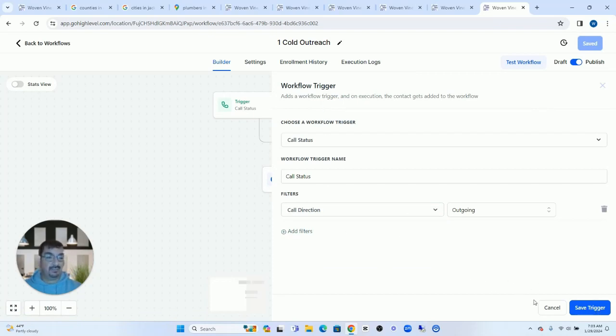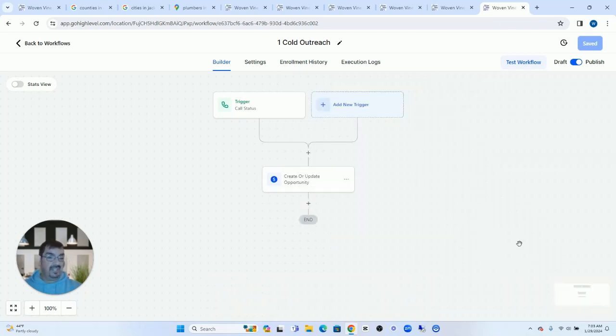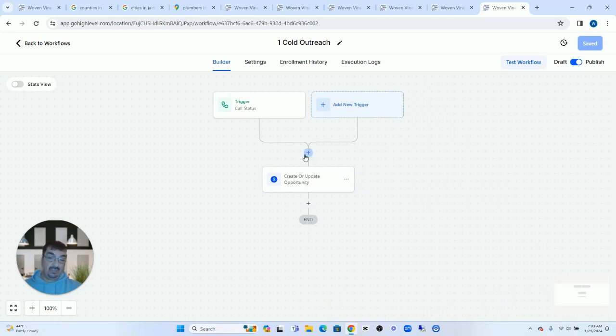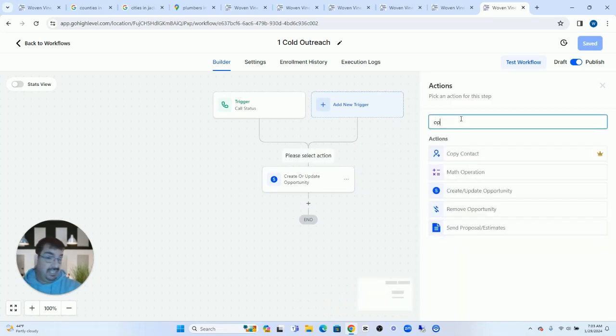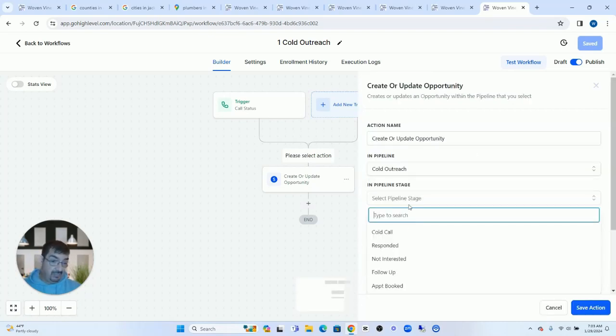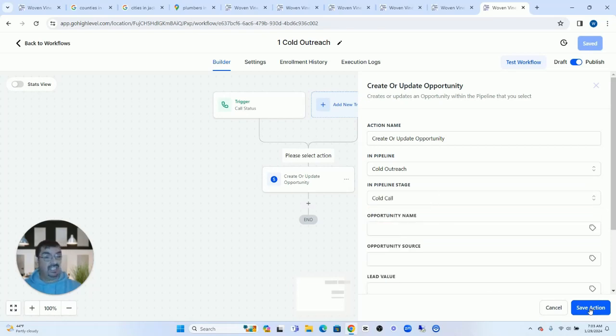Okay, so this sets up the trigger so that as you're making a new outgoing call, that lead is automatically set up under this trigger. Now we want the action to be created so that this lead will go into that opportunity, into that pipeline. So we're going to create an action. We just click this plus symbol, type in opportunity, create opportunity. The pipeline is cold outreach, the pipeline stage is cold call, and then just click save.